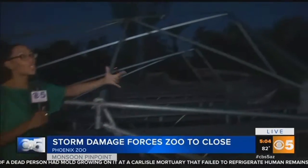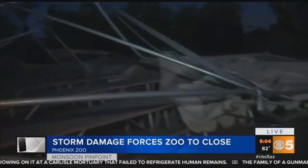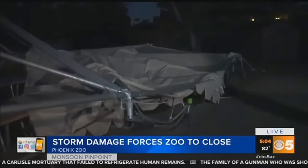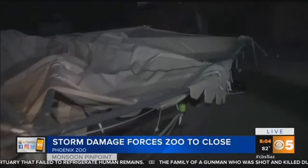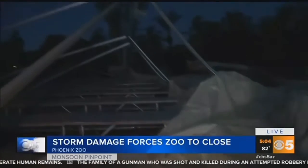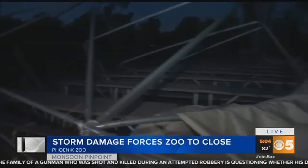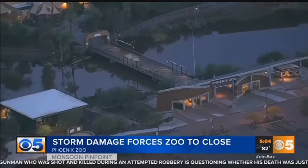Look at all of this metal twisted and bent. This used to be, just yesterday, a canopy standing about 4 times higher than my height. And now it's just crumpled, bent, and twisted. And right on top of the canopy there, you see some branches as well, flying from nearby trees. And that's pretty much the same story all over the zoo. We are seeing a big mess, basically.